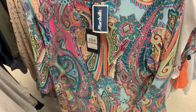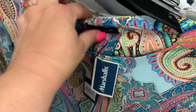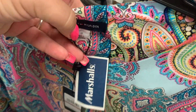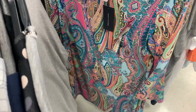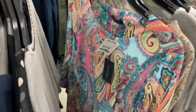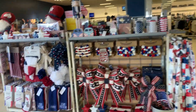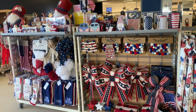So in the women's section, we have this, and this is a stretch. Okay. So this is Tommy Hilfiger in a size 12, $29.99. It's kind of prideful, kind of. Okay, so just to prove a point, this is the section in TJ Maxx where they would have the pride stuff. In Marshall's, it is completely, completely 4th of July.